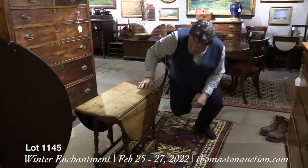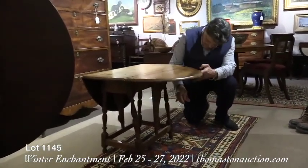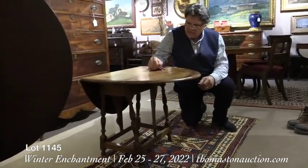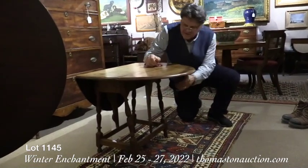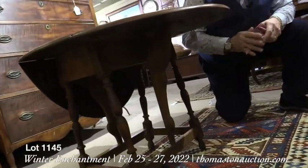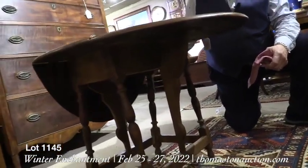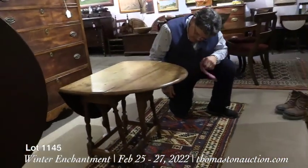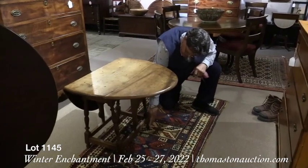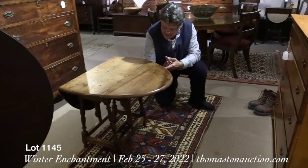1145 is an early 18th century or late 17th century what they call a butterfly table. The reason they call it that is because that little piece that swings underneath to hold it gives it the look of a butterfly. When you open its wings, or leaves, as they're called, it has sort of a butterfly feel to it. These are very rare. This one is particularly rare because it has the feet. Normally the feet have been worn off or chopped off. Stretcher is good, a nice shaped thing to hold the leaves up.